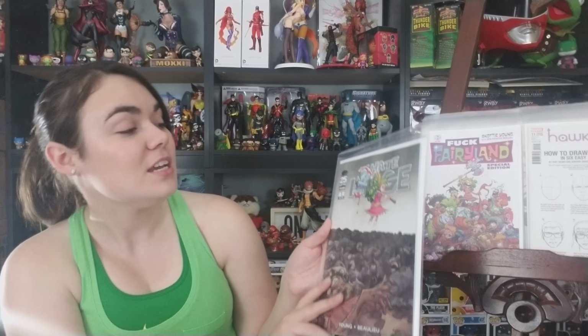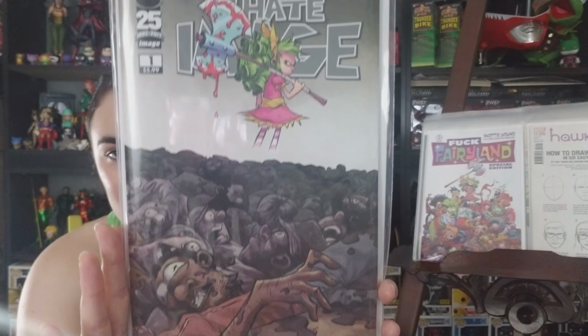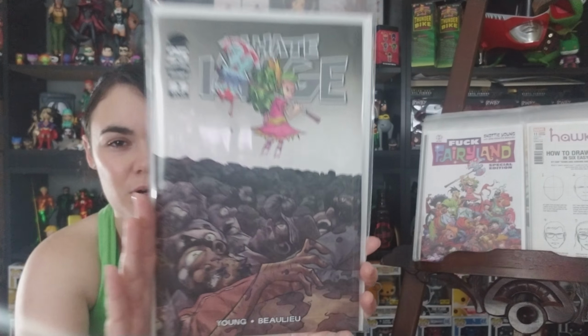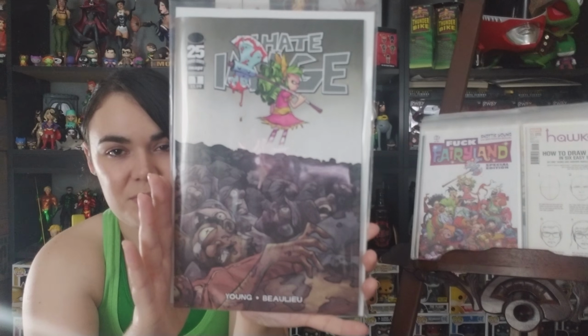And I saw that Image was doing its Walking Dead homage covers. So I picked up the I Hate Fairyland Image homage cover to Walking Dead. So that's amazing. They didn't have the black and white one at my shop, which was kind of disappointing, but they did save me this one, and I am in love with it.